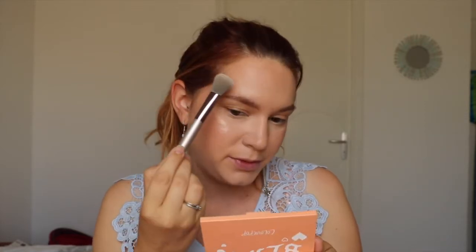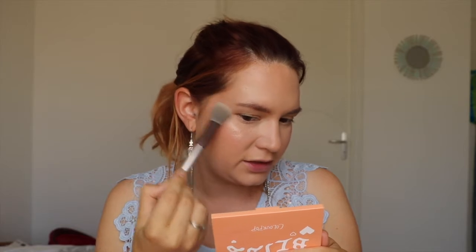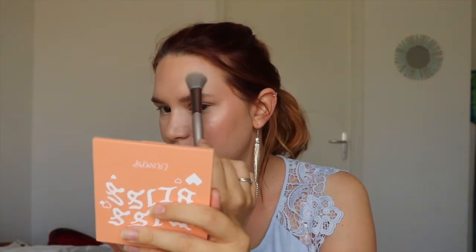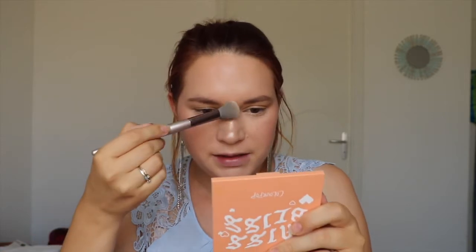The color is perfect for me. It's really like a champagne color. It doesn't have any glitter, but it's really shimmery. Yeah, without the glitter, it's really like wet. I mean, don't you love it? I do. I'm gonna put some Farsali rose gold mist.